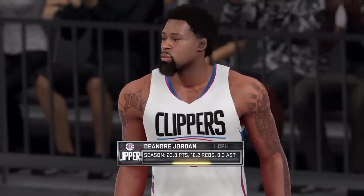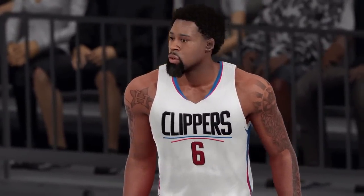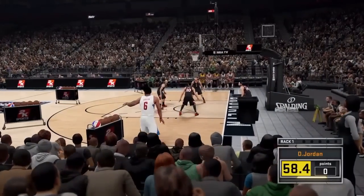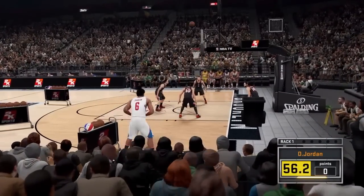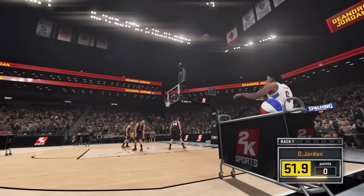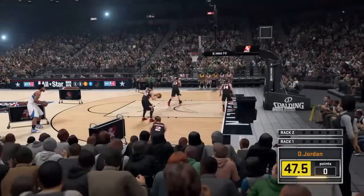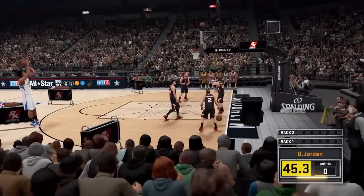And here we go with DeAndre Jordan. He has 60 seconds to make as many shots from behind the arc as he can. Well, as you know, there's a money ball in each of the 5 racks worth double. That's 25 shots to get a maximum of 30. And the corner threes are only 22 feet, but the other three-point stations are 23 feet 9 inches. So those are the longest shots.